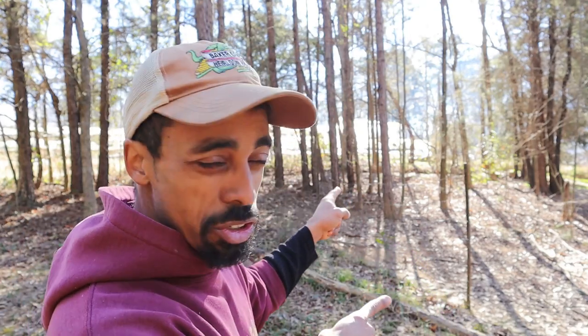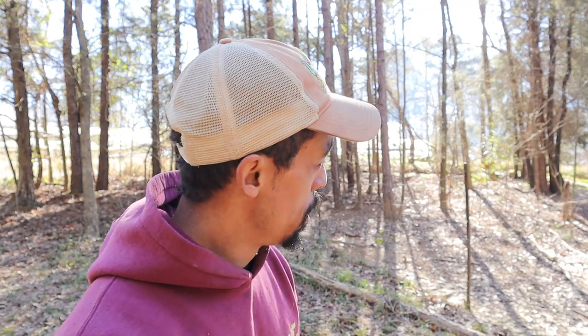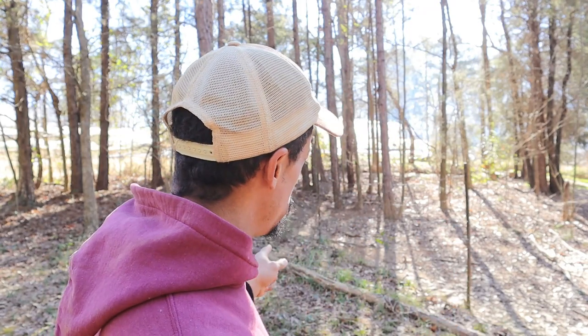Removing some of these trees is going to enable us to do that, as well as bring some more light into the garden and other areas, like back over here, where we want some more grass to grow for our goats and our sheep. But before I get started removing some of these trees, first I need to take down this fence. Let's get it done.